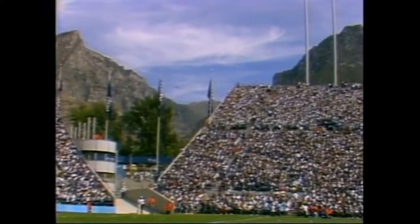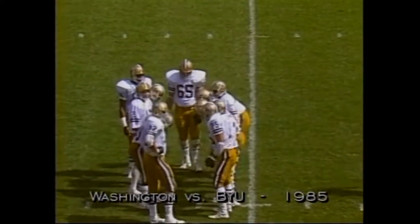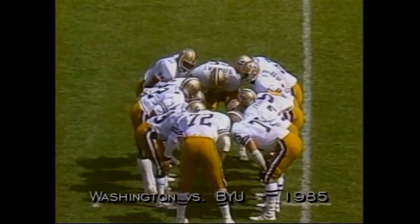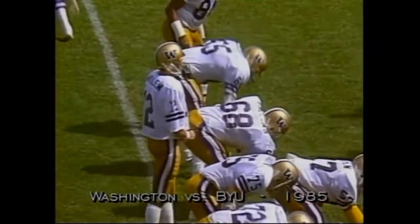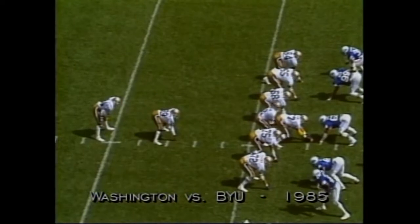I think what the Huskies want to do now is control the ball, get 5 or 6 yards on the ground each carry, and march off, keep BYU's offense off the field and run the clock down. Next week, BYU plays at Temple. It'll be live on Channel 5 in this area. And Washington plays at Houston next week.